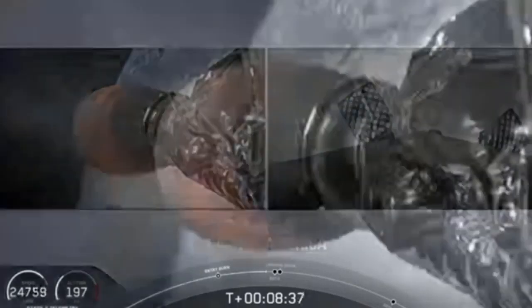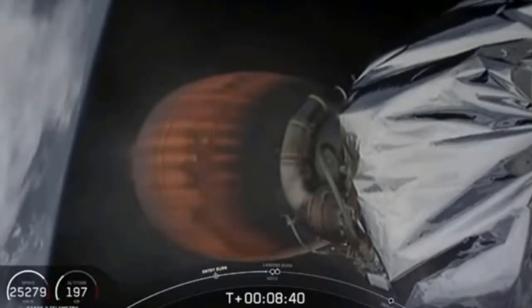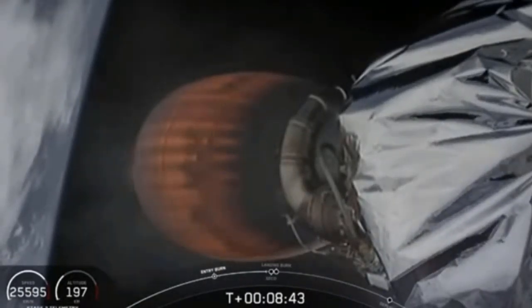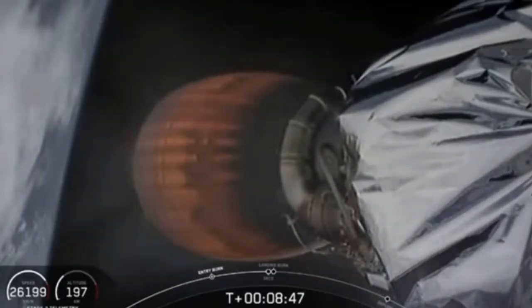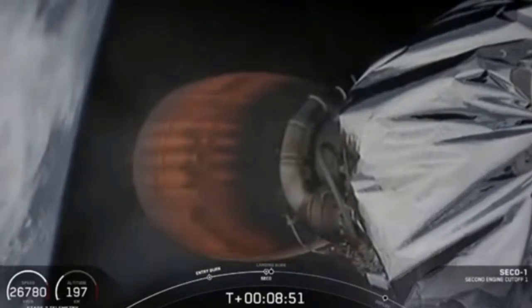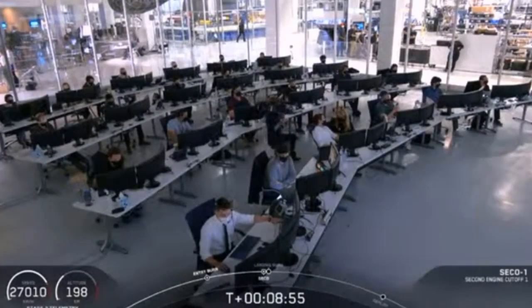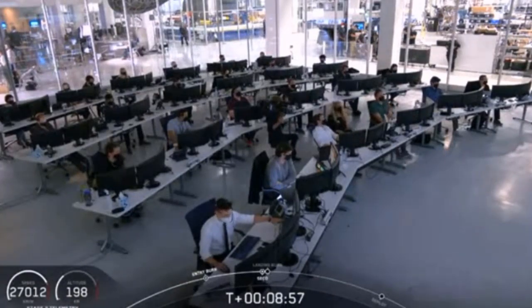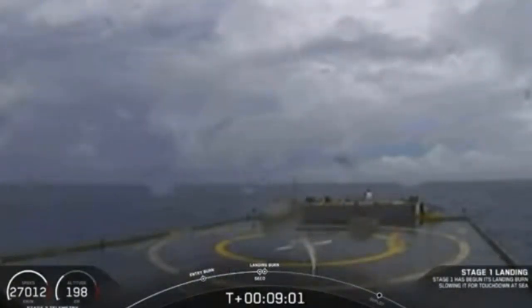Stage 1 entry transonic. Copy, Shannon. You heard Shannon, so that just means they're in their final abort zones. If they were to abort at this point, it would either be an abort to orbit or to land off the coast of Ireland. Standing by for Stage 1 landing burn startup confirmation. MVAC throttle step. MVAC shutdown. Stage 1 landing burn. Confirmation of SECO, second engine cutoff.